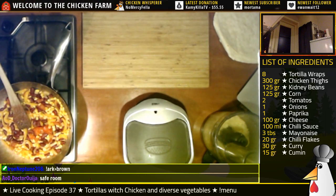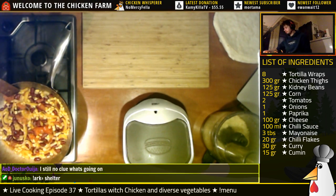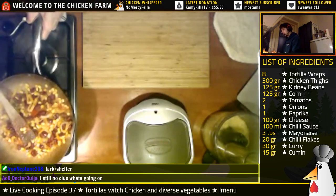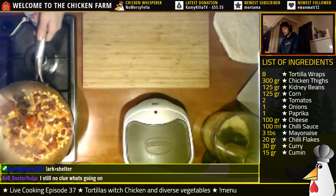I don't have anything to grab the hot food with. Not even a goddamn towel or something. I'm checking on the chicken, which has been in the oven for 10 minutes now. It's a little bit longer. Gonna put the veggies on low fire.